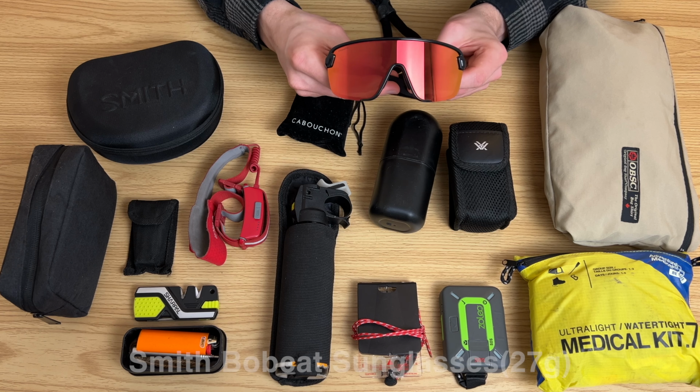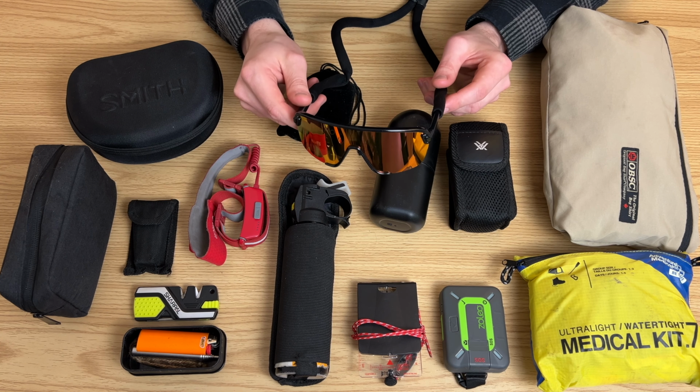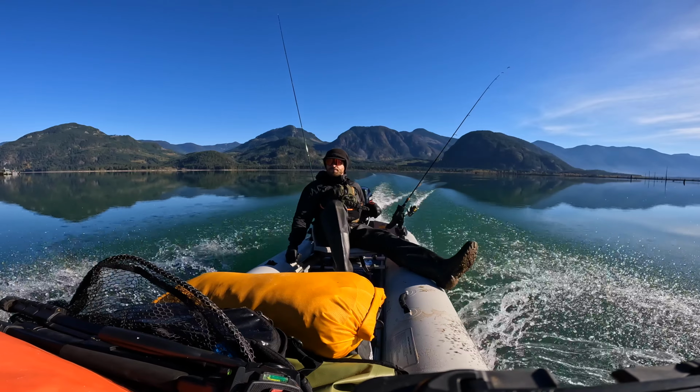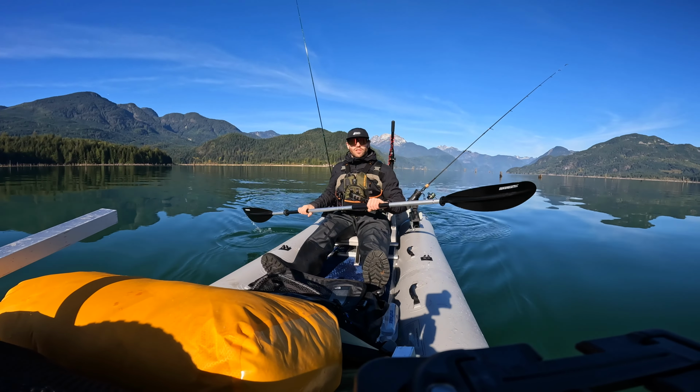Okay, sunglasses. So this is a pair by Smith and the model name is the Bobcat. I really like these glasses because they're comfortable to wear all day and they give you a full field of view. I've also attached a waterproof floating strap to them for a little bit of peace of mind in case they take a dunk.